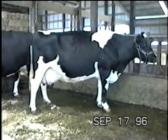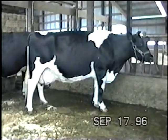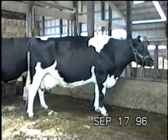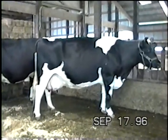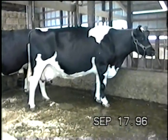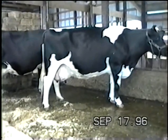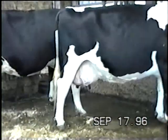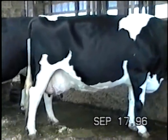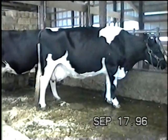This is Skagvale Mark H. Star II. She's close to 8 years old now. She's a Walkway Chief Mark daughter. Her mother is Hattie Star, who was excellent and made $329,000 in her lifetime. She's just made the biggest record. You're seeing her milking almost 2 years.